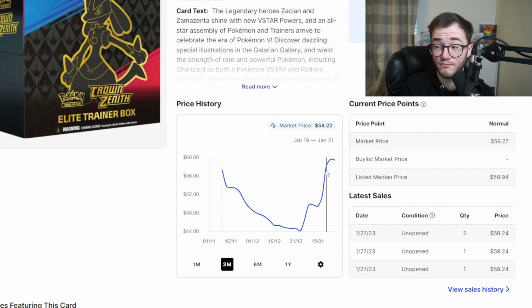Now, the single card prices, some of them have dropped, which is to be expected. Whenever a set gets released, expect the card prices to drop. However, there have been a bunch which have kind of gone the opposite. They've actually gone up, and quite a bit, and we'll take a look at those in just a moment.